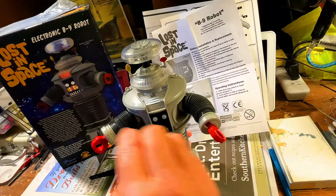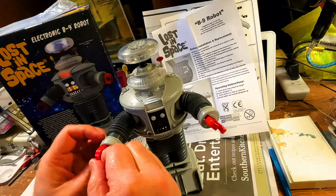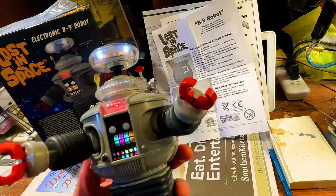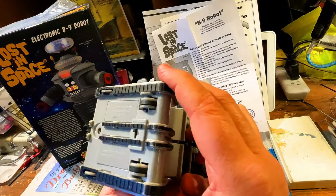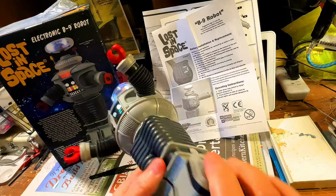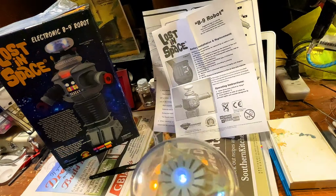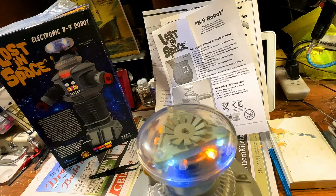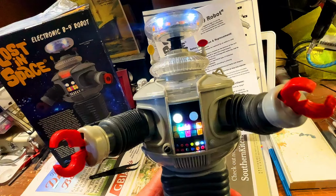Look at that. And the claws open. Love it. Danger, danger. So, let's see. Right now, it's in try mode, so if we push it down to play, look what he does. How cool is that? Look at the top. Yeah, this is so much better than what I could have done with the model kit. Love it.